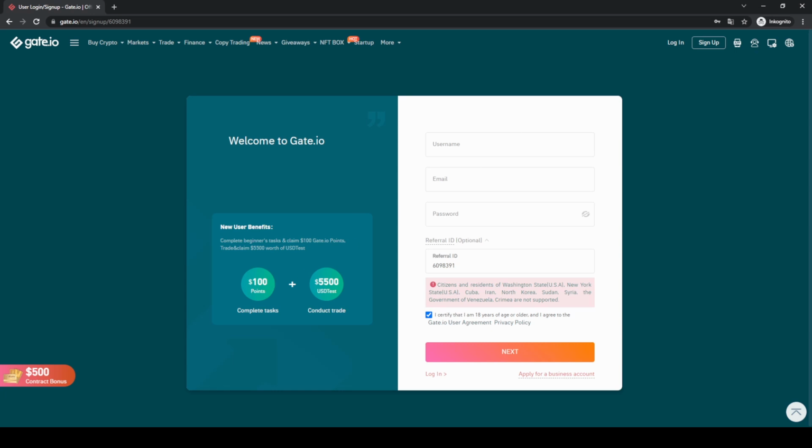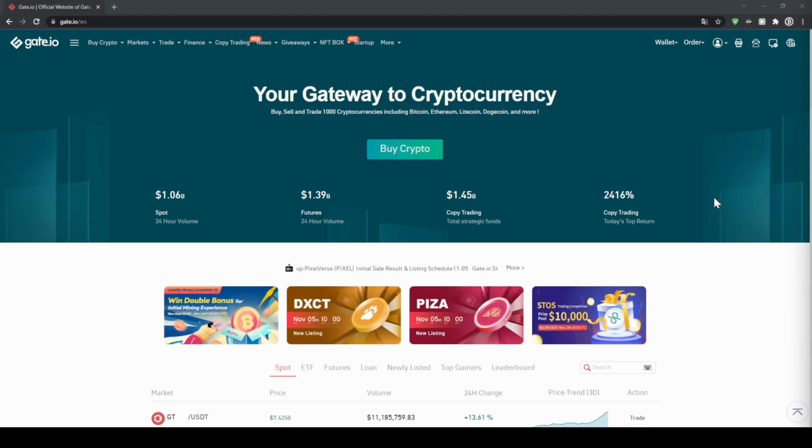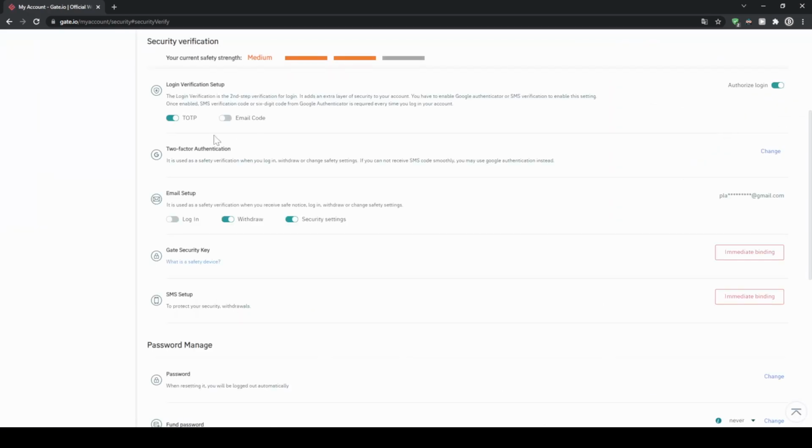To create an account, simply enter your details right here, and then you're ready to go. Once you have created an account and you log in for the first time, the page will look like this. So the first thing we can do is to enable two-factor authentication. To do that, we simply go up here to our profile icon and then click on security verification. As you can see right here, you can enable the two-factor authentication. In my case, I connected it to the Google Authenticator, so you can just click on link right here, and then you have a second layer of security for your account.